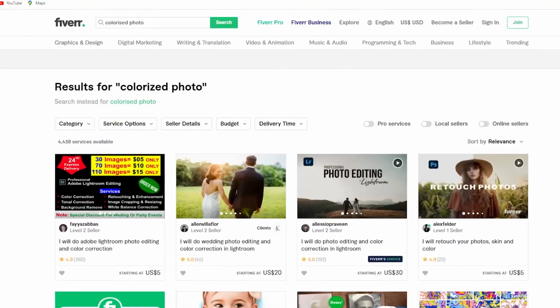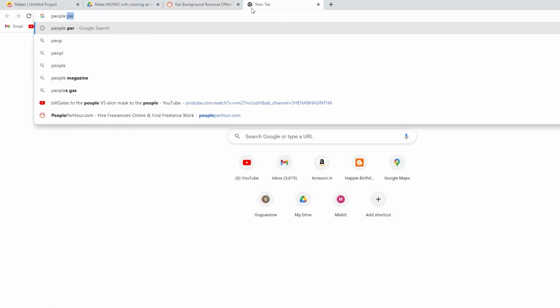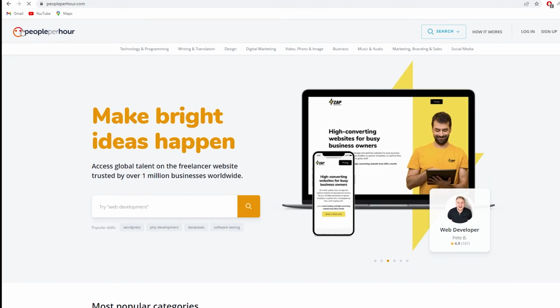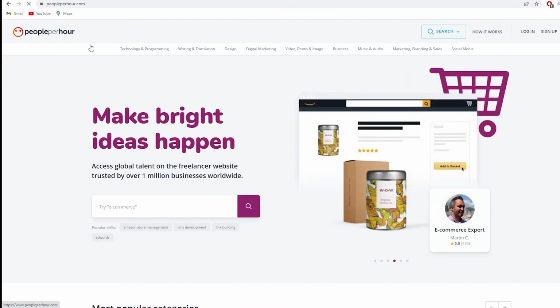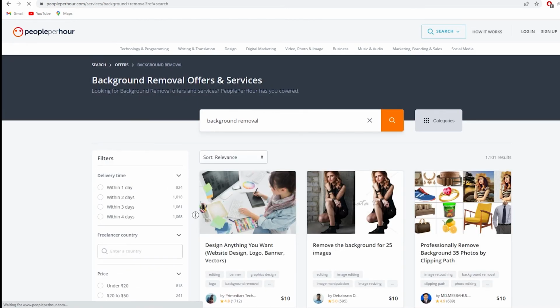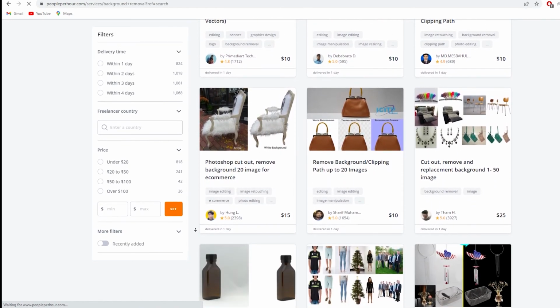Then you will be forwarded to this page where you can sign up as a seller for free by filling in the required details. Similarly, you can use another website called peopleperhour.com, where you can sell your services to global customers. Here, you have to search background removal in the search box, and then you will see all the people who are selling their services regarding background removal. The payment for this type of skill ranges from $10 to $35, and this is a very good amount of money for you to start as a beginner by just removing backgrounds from photos.